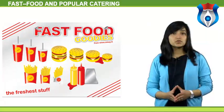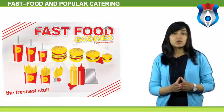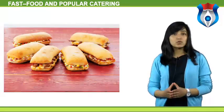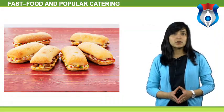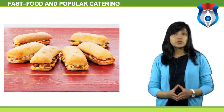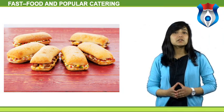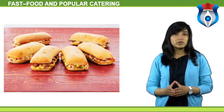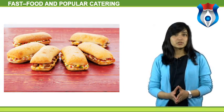Therefore, within the fast food catering market, there are different levels of operation, which vary from the takeaway operations such as McDonald's and Burger King at one end of the scale to catering establishments such as public houses at the other end. However, because these different types of operations do display similar characteristics, they may be conveniently grouped under the umbrella term of fast food or popular catering outlets, although it is important to realize the range of establishments within this sector.